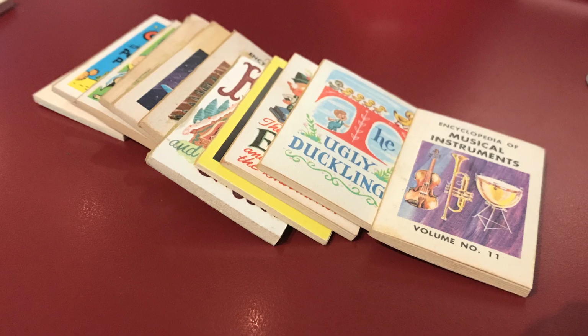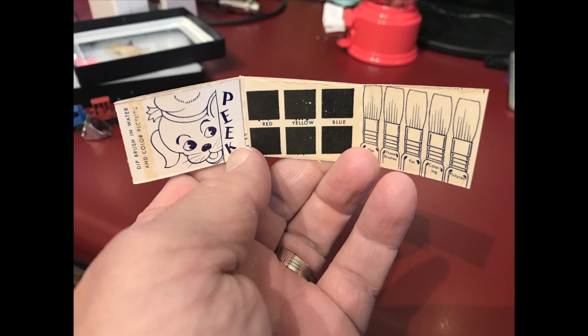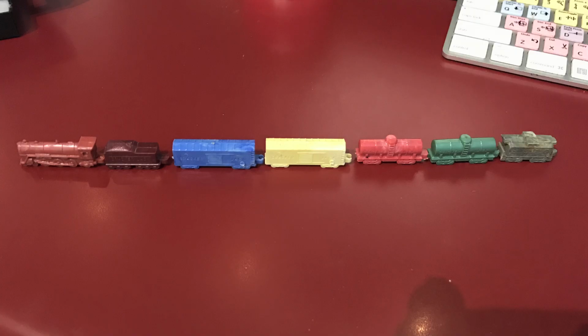I liked the little books that came in there. I had little encyclopedias and watercolor sets. And needless to say, what I liked was the train set. Now, you may not know that a train set came in Cracker Jacks, but in the old sets from a long time ago, it did. And check that guy out.